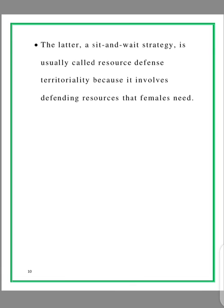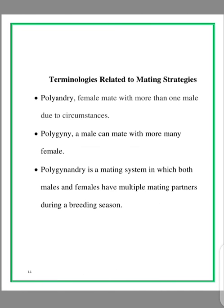So don't forget, we also have terminologies related to mating strategies, and these terminologies include this one, which is called polyandry, which is a situation whereby a female mates with more than one male due to circumstances. There are circumstances whereby the males are too many, of course, or the opportunity, most especially during their heat periods, this particular strategy might be employed.